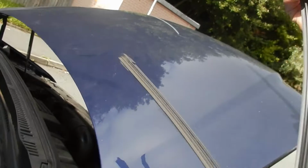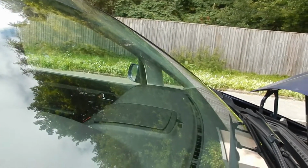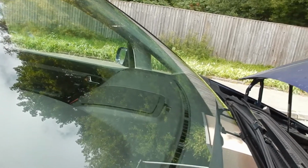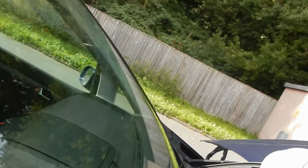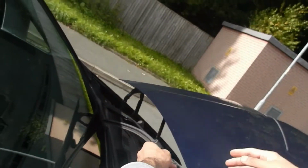So we're going to put this one on now. Bosch. I'll put that there for now. Get that up there again. With this, you have to close the bonnet a bit. You know, it's an old car.